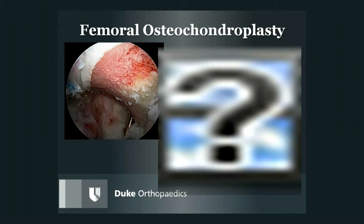Let's get to that there. That's what it looks like here when you're done, where you've reshaped that bone and made it nice and round again.